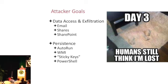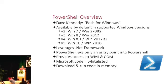Well, if you work with computers, either on the InfoSec side or as an admin, it's time to learn PowerShell, if you haven't already. Dave Kennedy called PowerShell Bash for Windows. It's that powerful. PowerShell is a built-in Windows component in all supported versions of Windows, well, at least starting next week when Windows 2003 goes end of life. And it provides access to WMI and COM, leveraging the .NET framework. It's a Microsoft binary, at least PowerShell.exe is, so it's whitelisted, and blocking it can break things, especially Exchange, or other Microsoft apps, and login scripts, and a lot of other things.